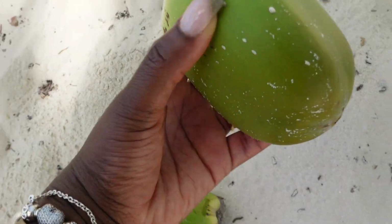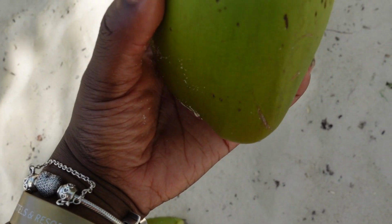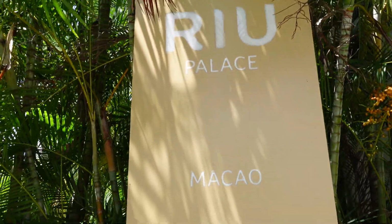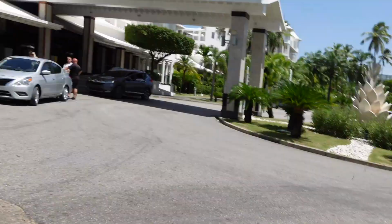Just walk along the beach side to the other Riu hotels to see if there's any super nice locations that I can show you guys. Oh, the juice is coming out. It would be considered one of the hotels which is classed at the same level as the Palace.